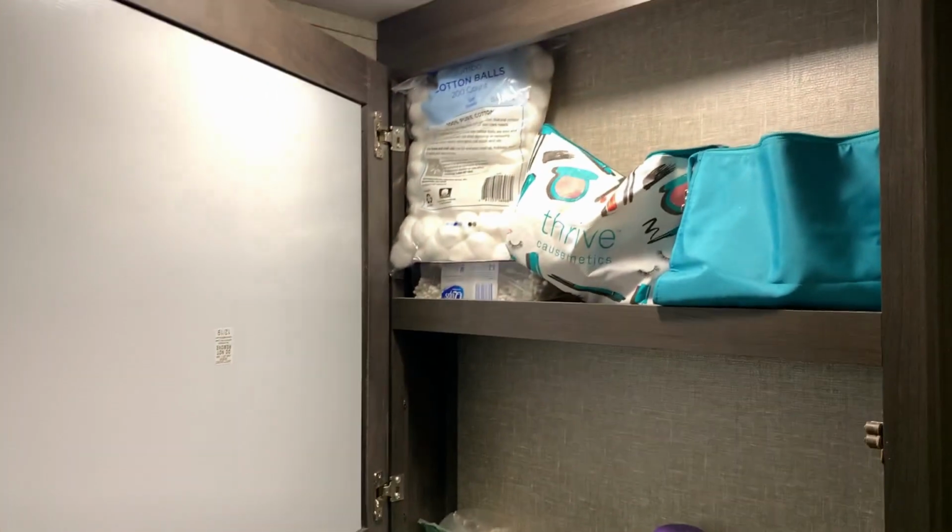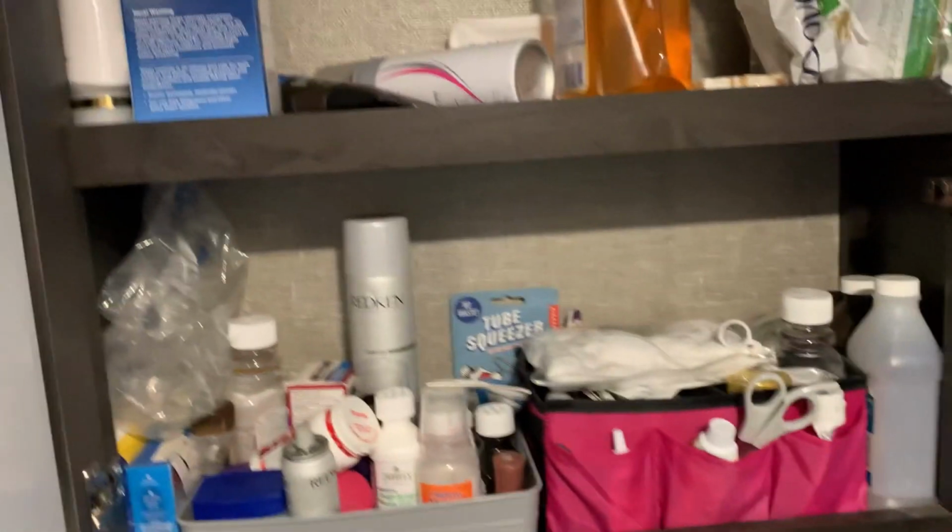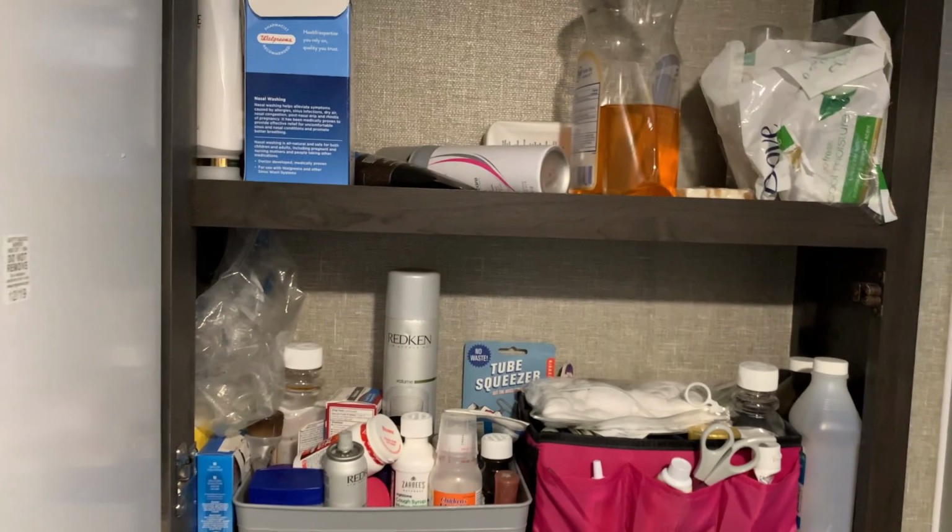Storage is awesome in here. We have tons of storage. I don't know what's in here. It may be scary. We've got stuff, and we've got 2 of these. So we've got plenty of storage again in that bath.